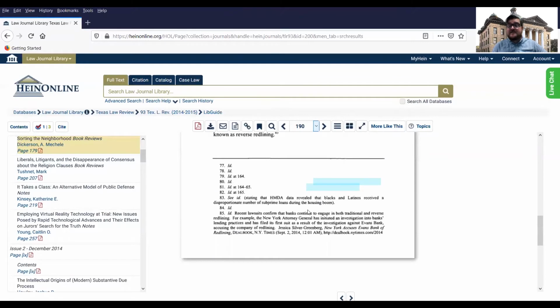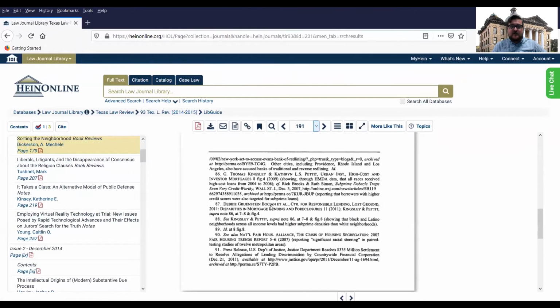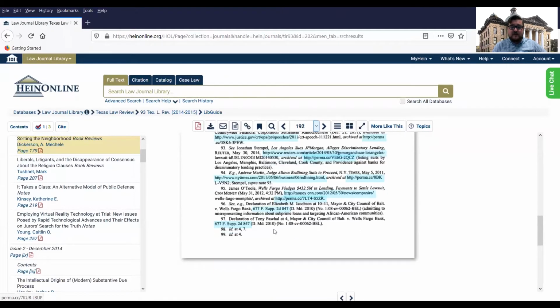Well, if it was in there and it was hyperlinked, you'd be able to jump. So here's actually a link here. It looks like it goes to a website. You may not necessarily want to click on that. Let's see if I can find one here. Yeah, here we go. So here's a federal case that's been cited within this law review article.